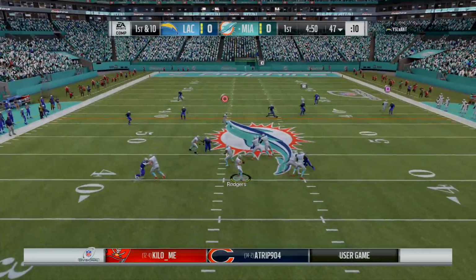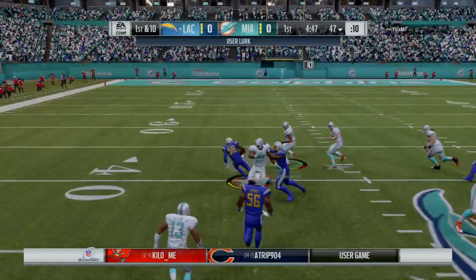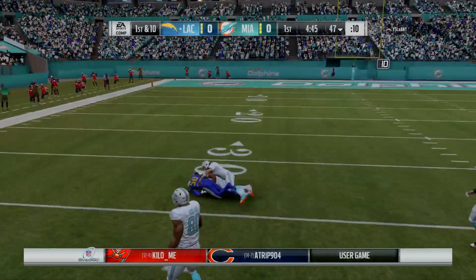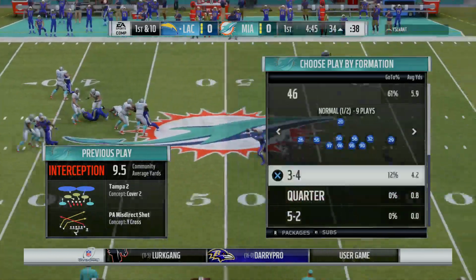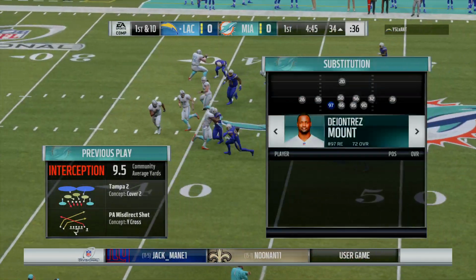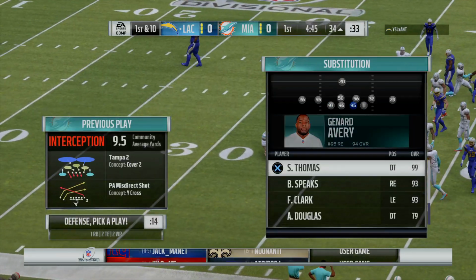Throwing on first down is Rodgers. Trying to force it to Allen, and it's intercepted. Snags it for the pick, and the return will be stopped at the 34-yard line. He was trying to get that one to Allen that time. Certainly not how they envisioned ending their opening drive here in the first quarter.